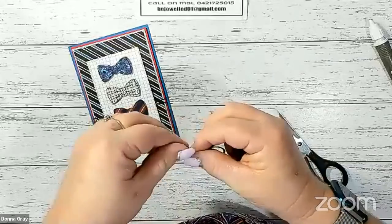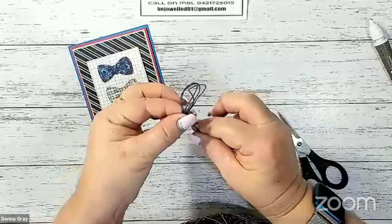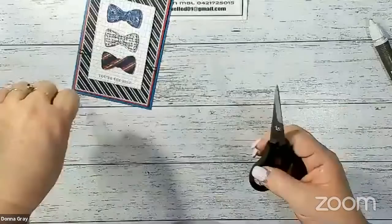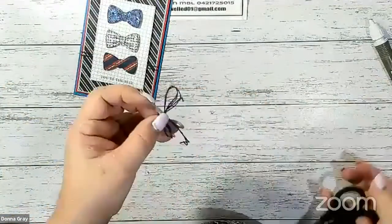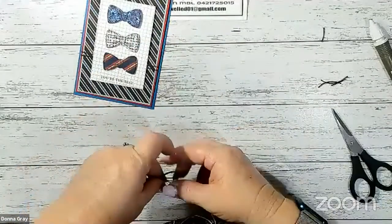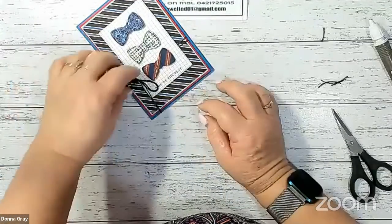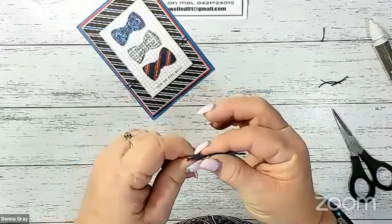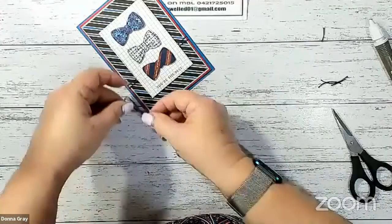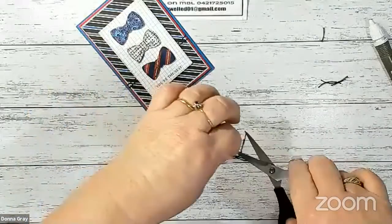The struggle is real here, people, with this twine. You know me and twine. I normally have a hard time with twine. Yeah, that's going to look good. All right, so just going to cut those off a little bit. All right, I'm thinking just there like that. Not bad. I might make it a little bit smaller so we're not covering up the sentiment. Yeah, cute. Cute as a button.